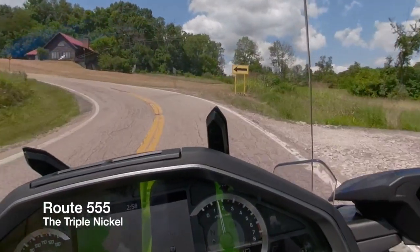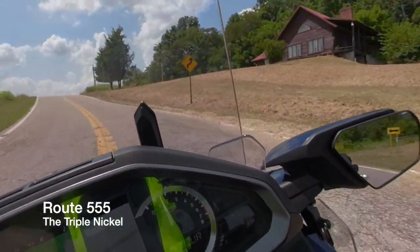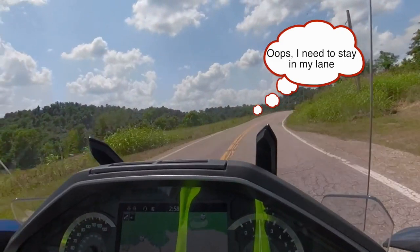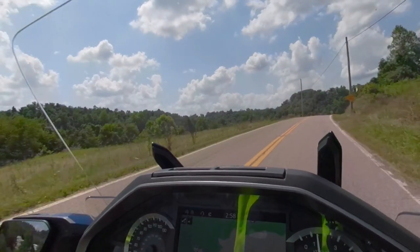The Triple Nickel's actually more like the Tail of the Dragon in Tennessee. The Triple Nickel has much more aggressive corners, especially in this area. Unfortunately, right now, it's in a state of somewhat disrepair.